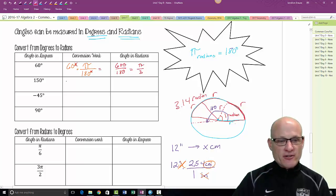Let's convert 150 degrees. So we'll do 150 degrees times pi over 180. And if I convert that, the degrees cancel, and I get 150 pi over 180. But that reduces to 5 pi over 6.